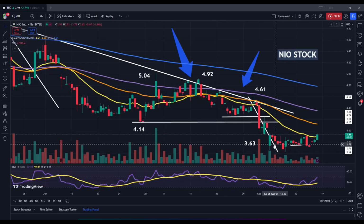So specifically, we're going to look at some specific price zones here and explain these price zones so that investors can turn around the trading scenarios that have been taking place for the stock for quite a while. And we can start to establish some new strong bullish positions that actually allow us to profit from these trades.